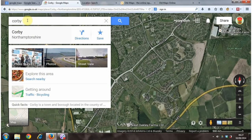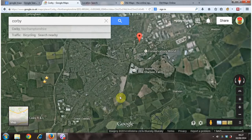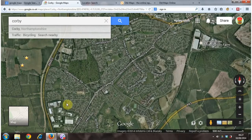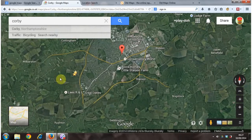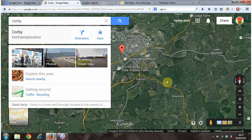And just a few of the things I use when I'm searching. So here I've got Google Maps already typed in Corby where I live. I live just down here, just here somewhere, and then here, let's zoom out a bit, you've got all these fields around, loads of them.